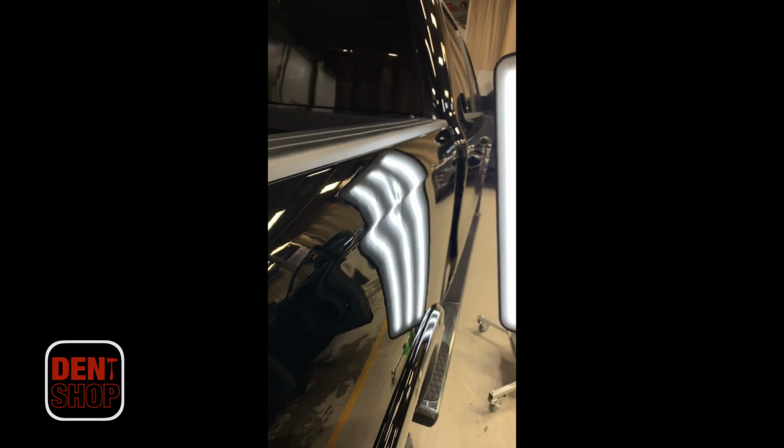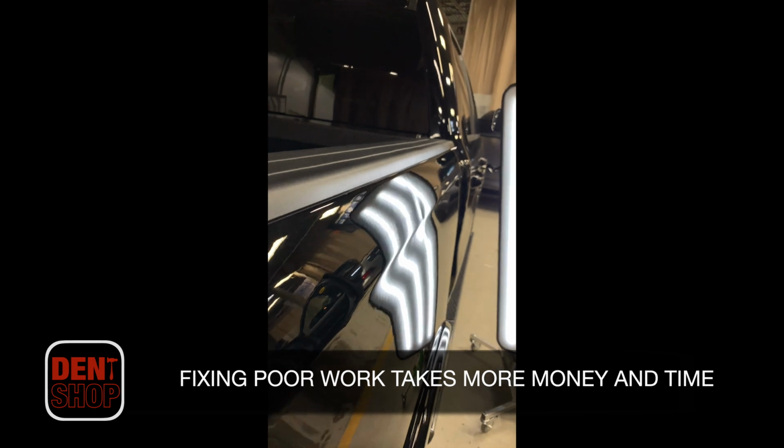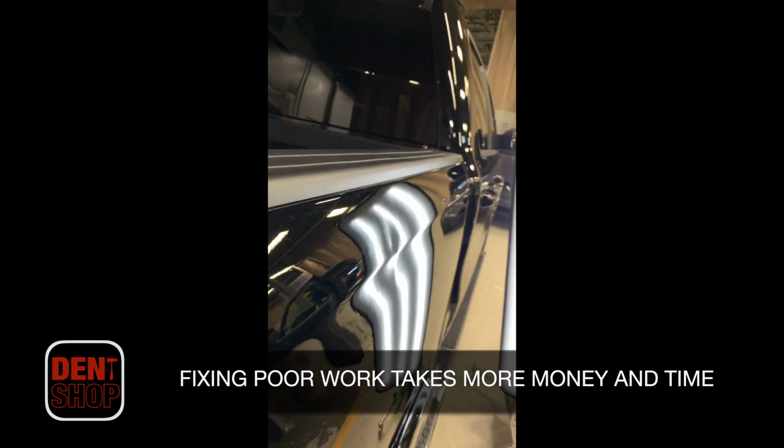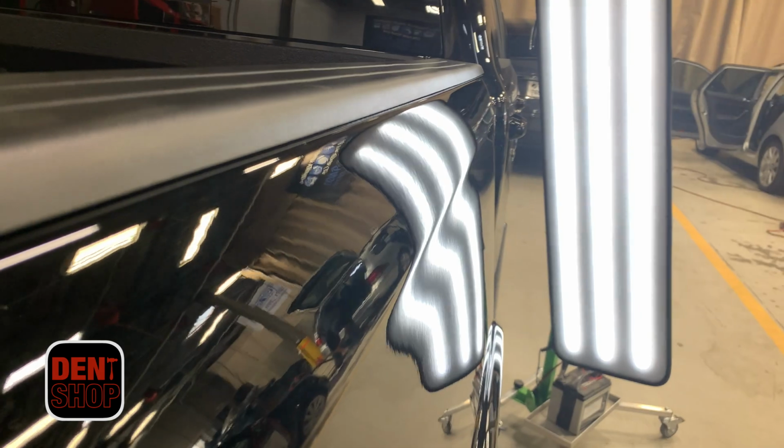But I'll tell you what, something to know about is that whenever we have to repair a dent in a car that has been worked on, it usually costs more money and takes more time, because we're not just repairing what's damaged, but we're also undoing the damage that the last guy who tried to fix this made.